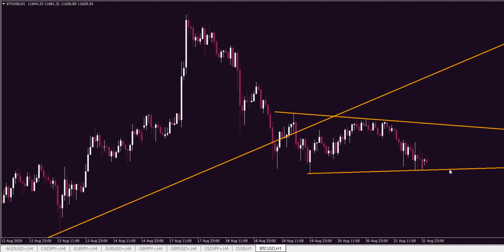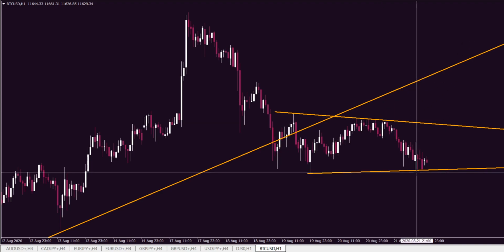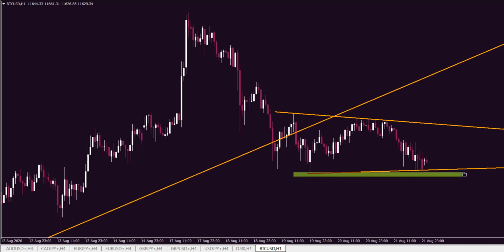For Bitcoin, if I get a strong break, I'm mostly bullish for now. If I get a strong break of this high, I would definitely buy. And if I get a break of this low, I would be thinking about a sell. But please be careful with Bitcoin because it's not an easy pair to trade. If you have no experience in trading Bitcoin, stay away from it.